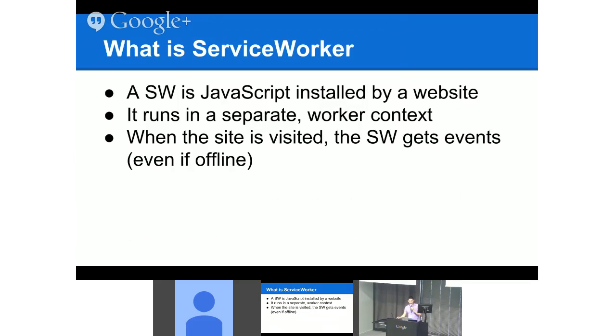And so when one of these pages is visited, the Service Worker gets events about what's going on. So it's able to respond to these events appropriately, and it can do this even when it's offline because it's stored offline. So if you try to access a website without a network, the Service Worker can be running locally, and it can hear that you're trying to access this website and respond appropriately. So yeah, it's just JavaScript installed in your browser.